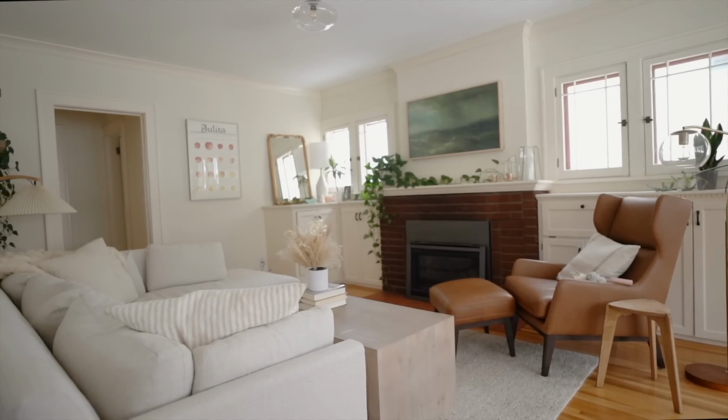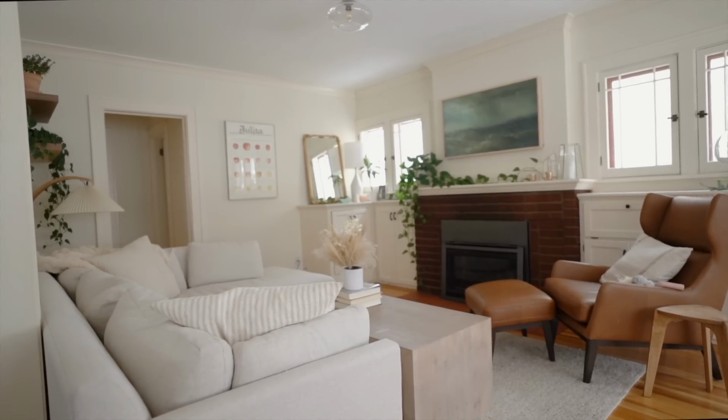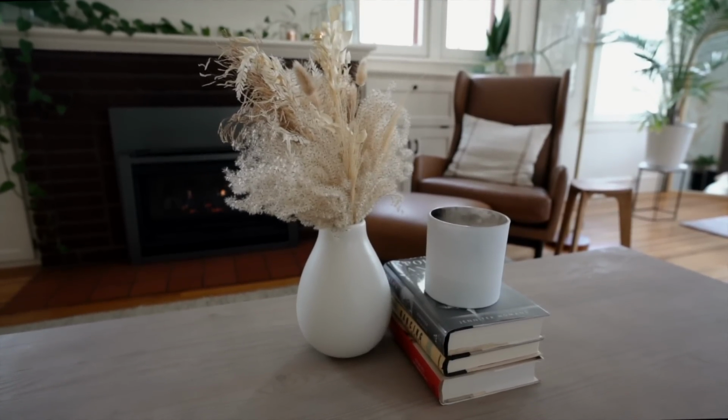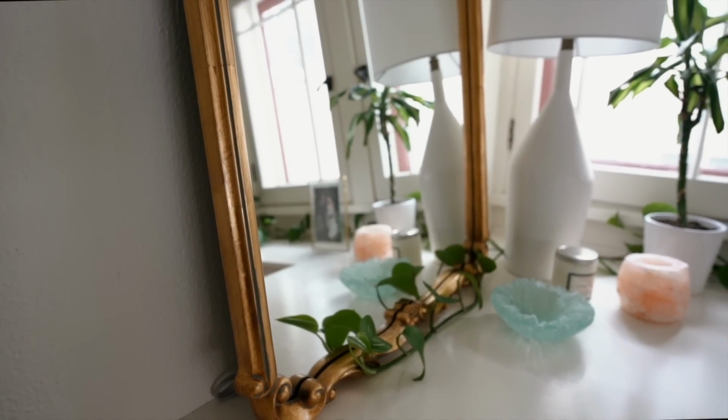Today I want to share 7 simple ways to refresh your home. I think all of us can start to get tired of our spaces, like it just kind of feels stale or not welcoming to be in some way. And I think that there are a few quick things we can do to make our spaces feel much more pleasant and enjoyable to be in.